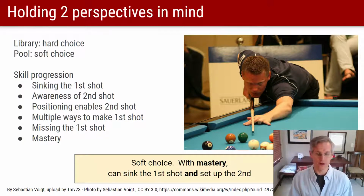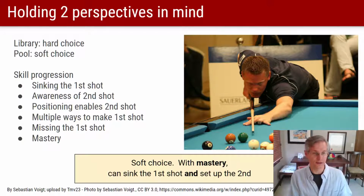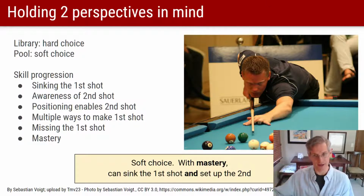The point I want you to take away from this is that if you get good enough at an activity, you may not have a hard choice in terms of the decomposition. You may be able to hold in your head two different perspectives on the problem at the same time. In this case, how can I go about sinking the first shot and all the things that I need to do to set myself up so I can hit the second and third and other shots, okay? But that requires mastery. It's not a straightforward thing.